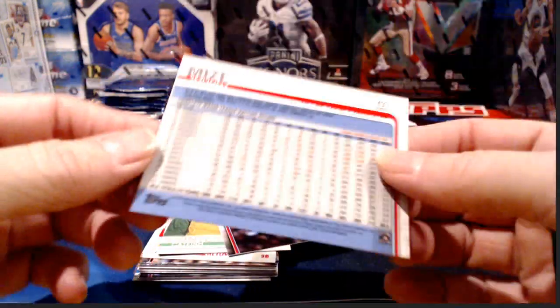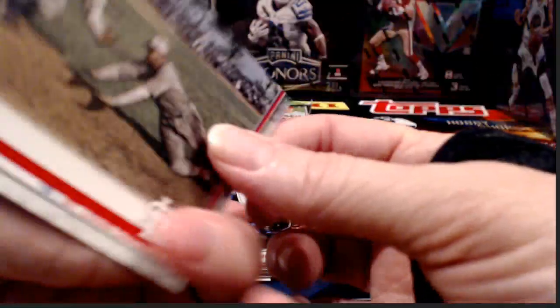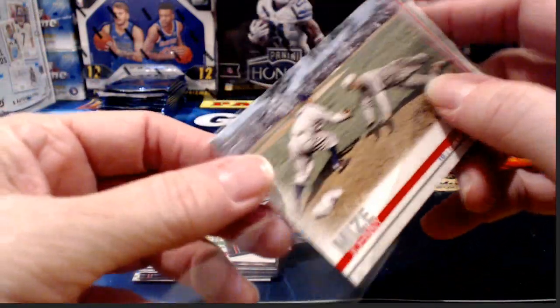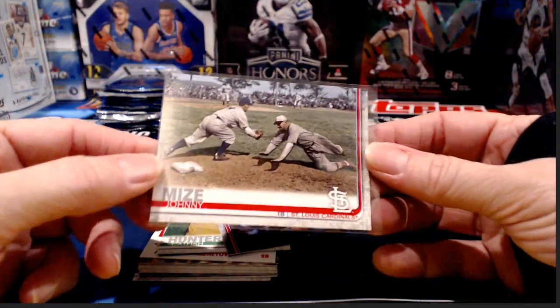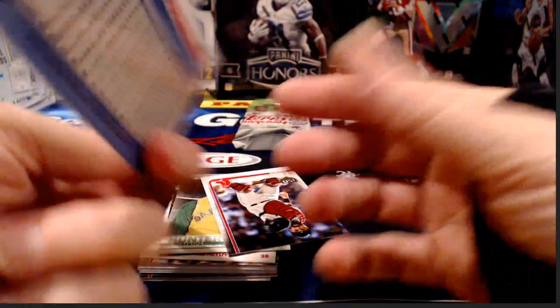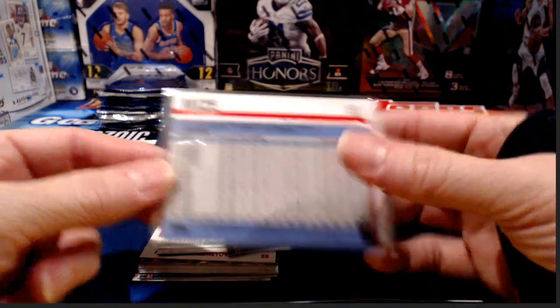All right, I think that's a super short print. That's what I thought, but I wanted to flip it over and make sure. So there's an SSP for us, guys. And it's headed to the Cardinals, Johnny Mize, with a nice little SSP.